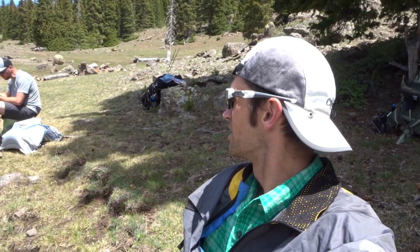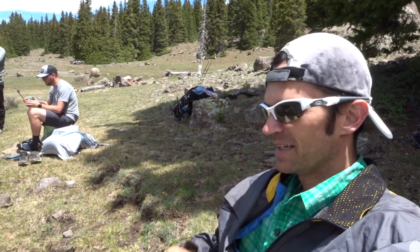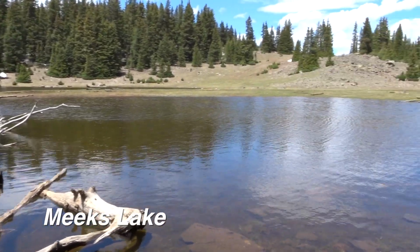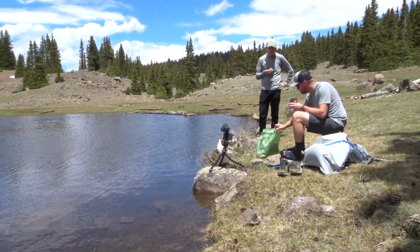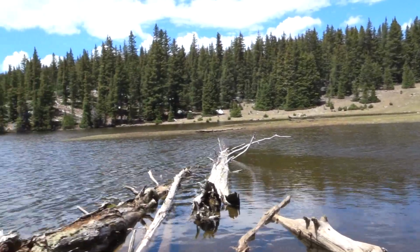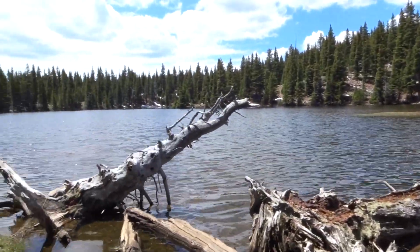Well, we're officially at Meeks Lake here, sitting on the shore. Can't get any closer without getting wet. And this is a prime spot for a lunch break. Pretty sweet, huh, guys?